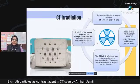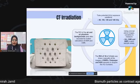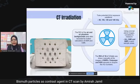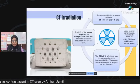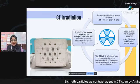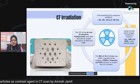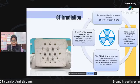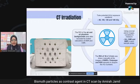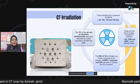So for the CT irradiation, the tube potential, which is kVp, exposure variation, is 80, 100, 120, and 140 kVp. That is the tube potential that we use. Then, using coronal plane images, the variables to measure are HU, CNR, and SNR in each sample area. The ROI, which is region of interest, of 16 plus minus 1 mm, was drawn manually to image the bismuth nanoparticles, VCPAC, which is the iodine that we use to compare between bismuth and iodine, and H2O samples to acquire the HU numbers. The ROI of air and air phantom backgrounds were also recorded for further calculation of SNR and CNR.